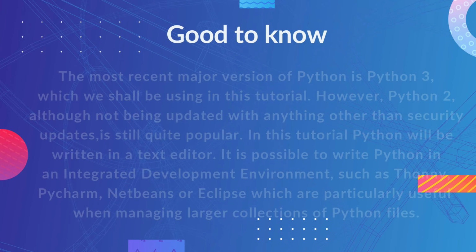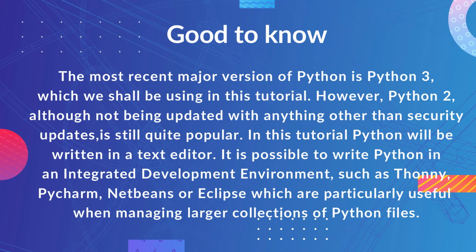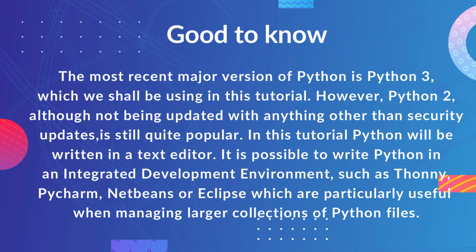Good to know. The most recent major version of Python is Python 3, which we shall be using in this tutorial. However, Python 2, although not being updated with anything other than security updates, is still quite popular. In this tutorial, Python will be written in a text editor. It is possible to write Python in an integrated development environment such as Thonny, PyCharm, NetBeans, or Eclipse, which are particularly useful when managing larger collections of Python files.